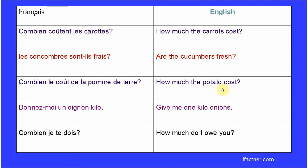How much do the potatoes cost? Give me 1 kilo of onions. How much do I owe you?